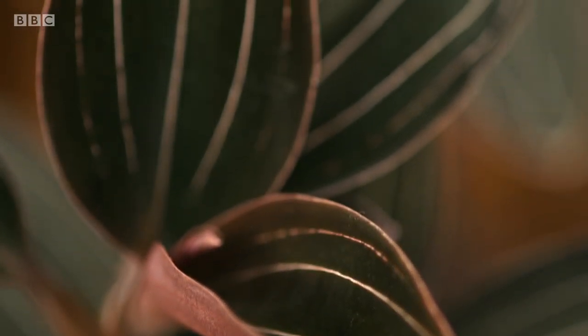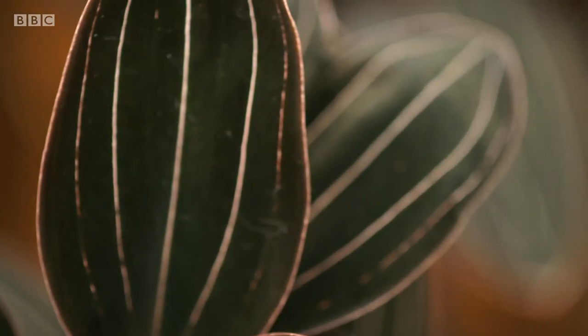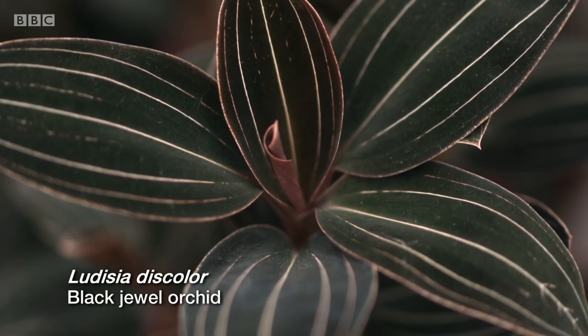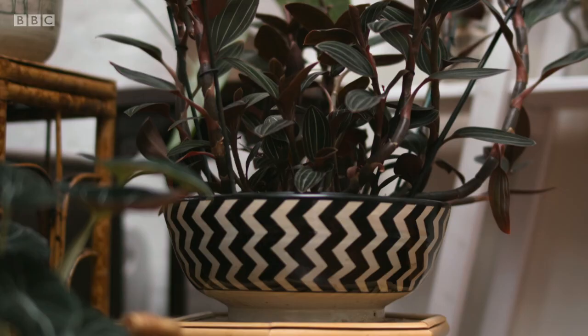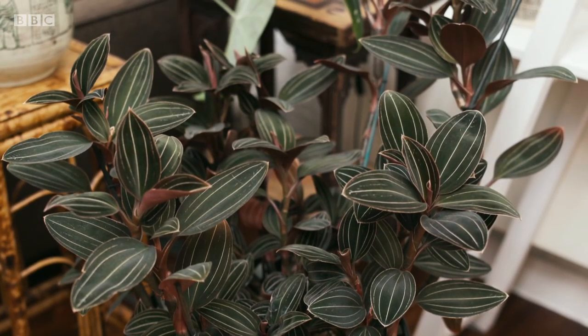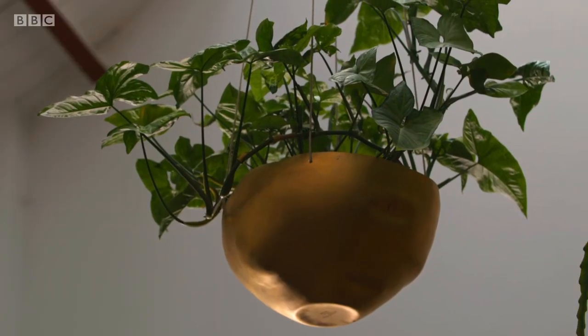One of my favorite plants is my jewel orchid, or Ludisia discolor. I love its black velvety leaves. It flowers year after year in December or January, and I found this perfect pot for it. And it has a zigzaggy black pattern that goes so well with the lines on the leaves.